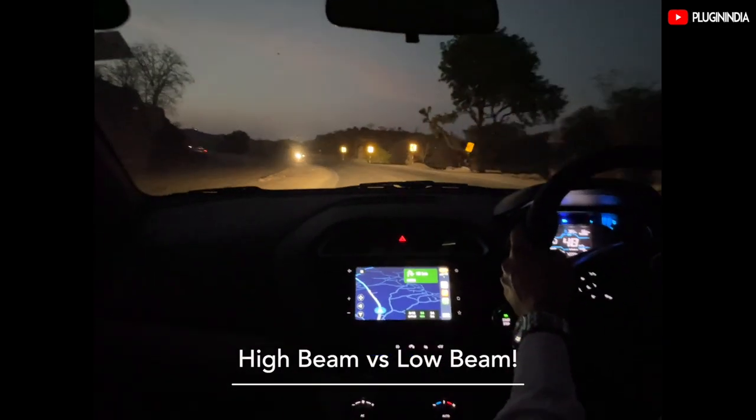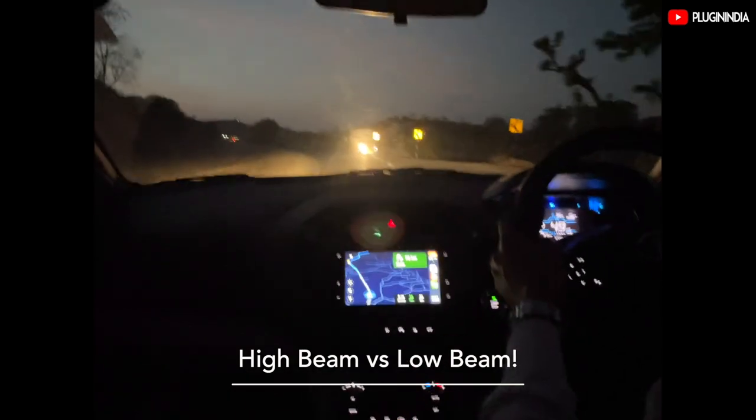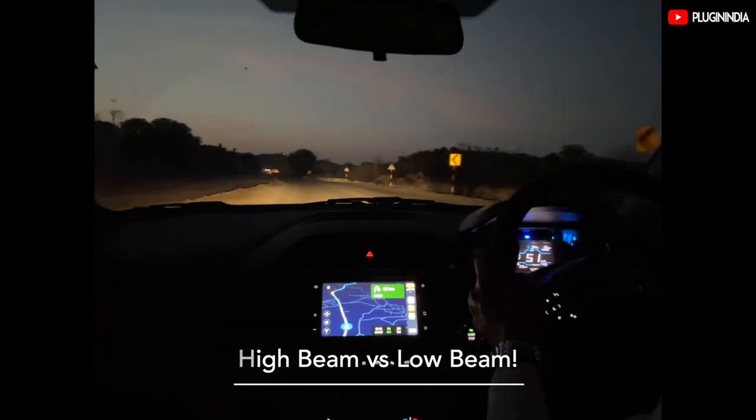Low beam. It was stinging my eyes. What do you use? Atul G, low beam. Abhishek, high beam. What do you use?